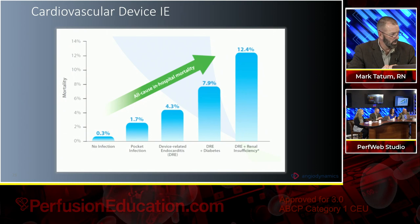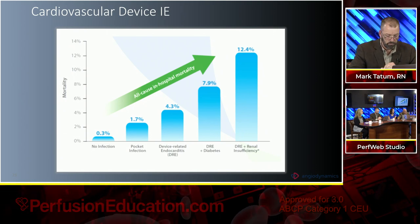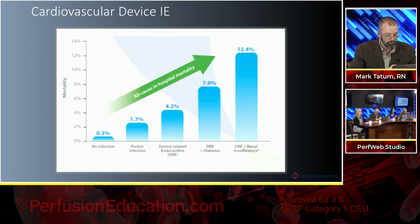Yeah, sure. And the DRE with renal insufficiency is so high because you put these people on all these high-dose antibiotics and you kill what's left of their kidney, and they're in full-blown renal failure at that point.